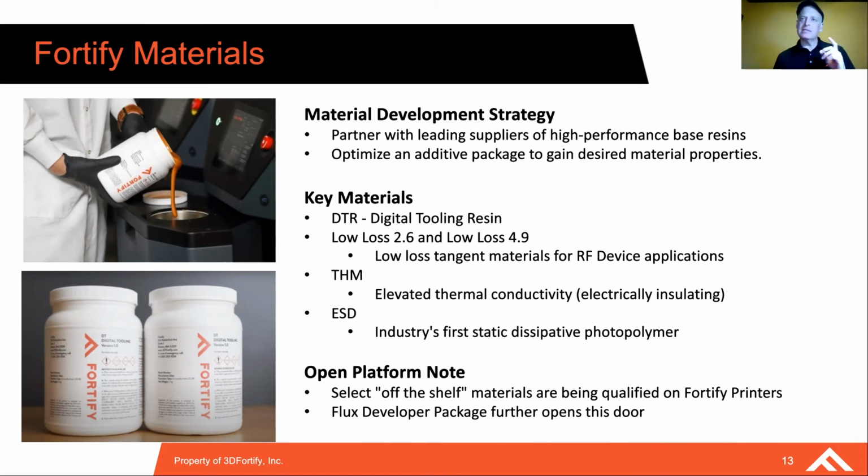Fortify's job is to optimize an additive package to gain those properties, whether it's mechanical, electrical, thermal, or electromagnetic. Many times more than one additive is needed in order to maintain the balance of these unique properties of interest while still maintaining adequate mechanical properties. The key materials that we've come out with so far, again with an applications focus, are digital tooling, our tooling resin that we've attacked the injection mold tool market with, and our low loss 2.6 and 4.9 DK materials that are focused on RF devices.